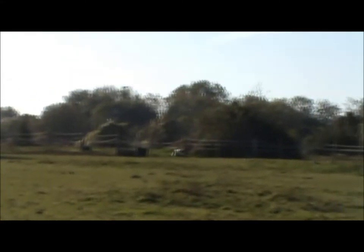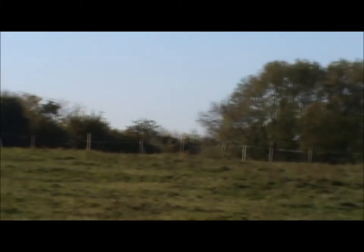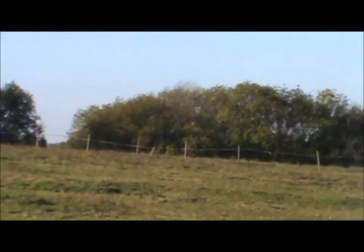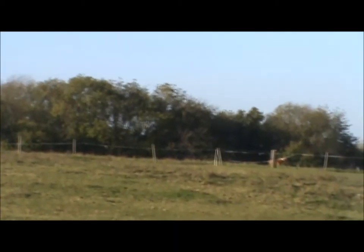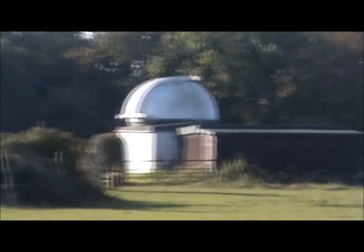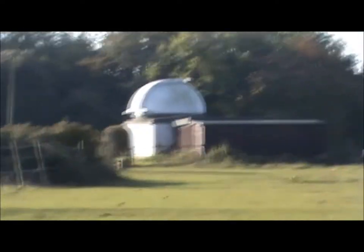Now at this point, the directions say walk towards the domes of Kennelly Observatory. Now I'll be blown if I can see the domes of Kennelly Observatory, so I feel a getting lost moment coming. I think I was being a little optimistic on what I was actually looking for, because there is the dome of the observatory.